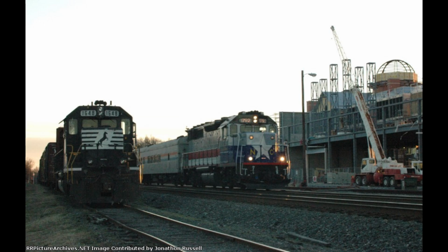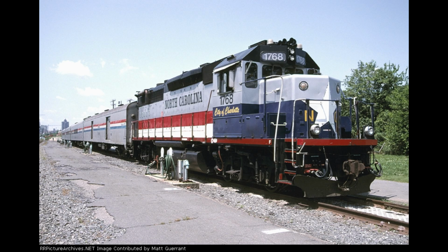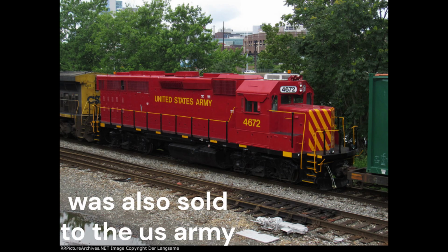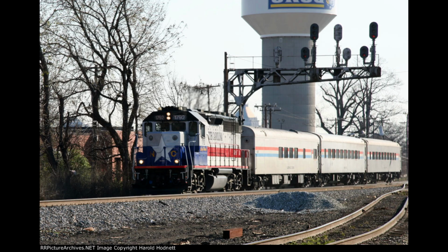Due to this, in 1999, 1768, the City of Charlotte was deactivated and eventually sold to the Virginia Railway Express in 2001, eventually retiring in 2014, which solved the issue with the budget, but in turn left 1792 as the sole GP40 left in the Amtrak fleet.